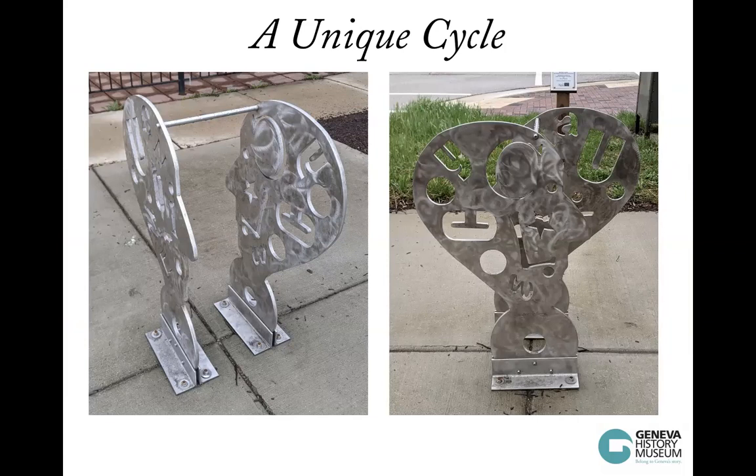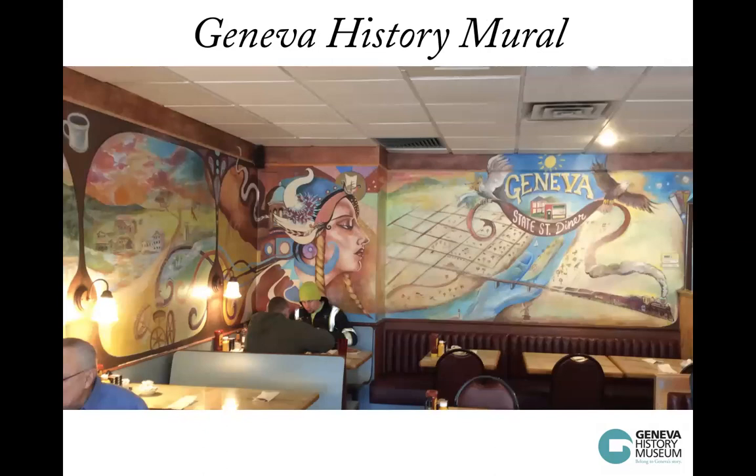Now let's head to the home of the State Street Diner at 630 West State Street. The walls of this diner were painted by Geneva artist Joseph Gonpin to tell the history of Geneva, including a replica of the 1869 bird's eye view map, the train trestle over the Fox River, State Street with a trolley car and historic businesses, and a Viking profile to represent the mascot of the Geneva High School.